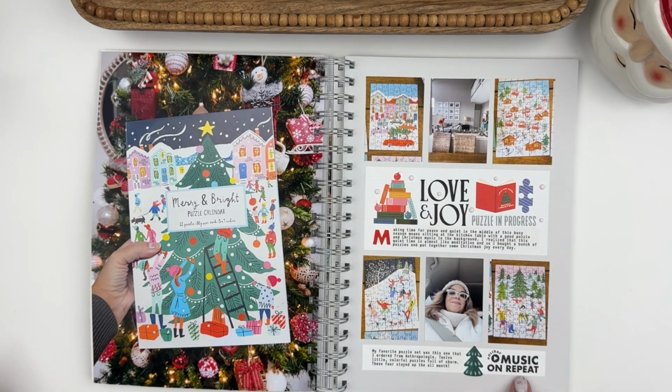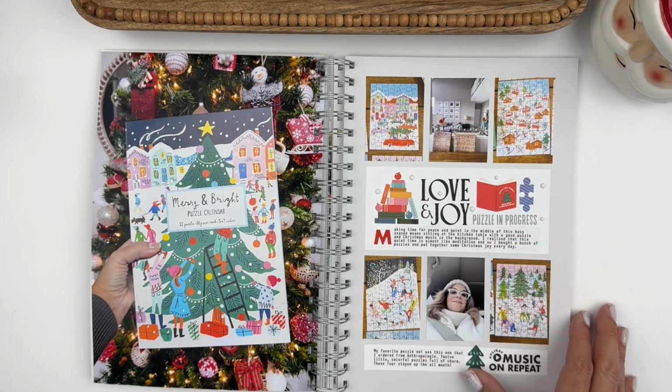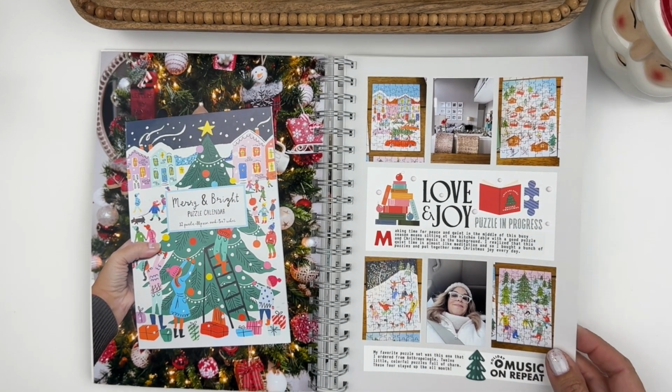And then on the bottom, Music on Repeat, also Paper Person Shop from this year. This comes with a lot of different beautiful images, beautiful sayings, and very different Christmas themed stamps Paper Person Shop came out with this year that I really love. This one also Paper Person Shop. I feel like I keep saying that and the alliteration is killing me, but anyway. And a little bit more story about where the puzzle came from and how long they stayed on the kitchen table annoying everyone. Because I wanted to keep them out because I thought they were so cute.